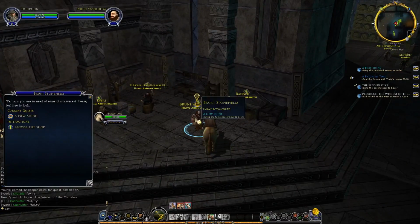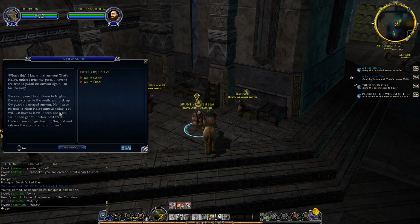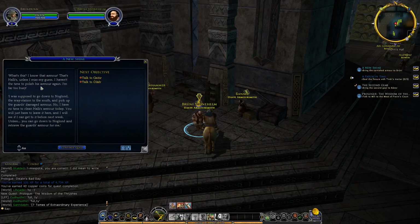And here's Bruni. A new shine. What do you need? What is this? I know that armor. That's Hali's. Unless I miss my guess, I haven't the time to polish his armor again. I'm far too busy. I was supposed to go down to Noglan, the way station to the south, and pick up the guard's damaged armor. No, I have no time to clean Hali's armor today. You will just have to leave it here, and I will see if I can get to it before next week. Unless you can go down to Nogland and retrieve the guard's armor for me.